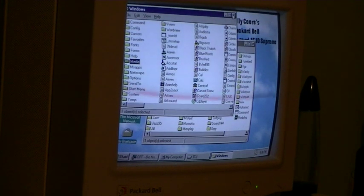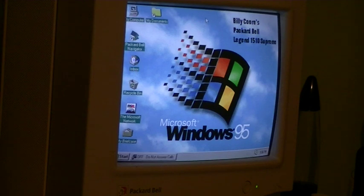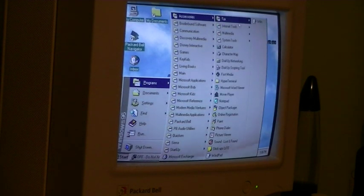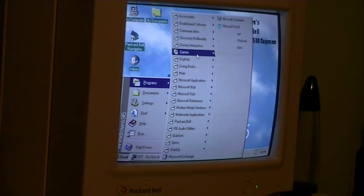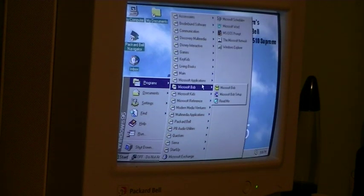So, yeah, this Packard Bell, after 9 years, and after a major overhaul a couple months ago, still works perfectly fine. I've got standard fare software on here. Let's see, did I bother to install the... No, I need to install the rest of the entertainment pack on here, I suppose. I'll get to that someday.